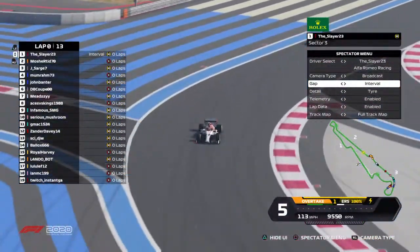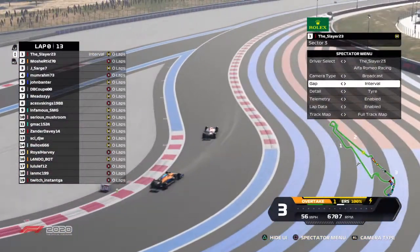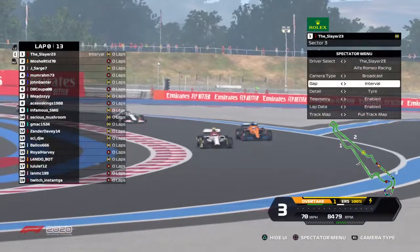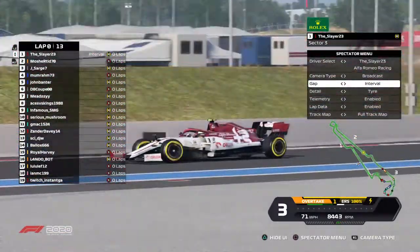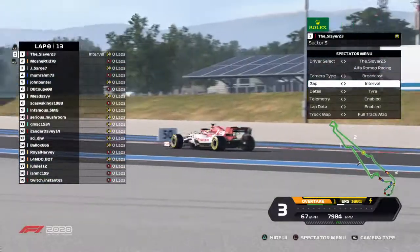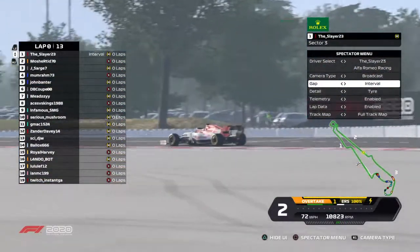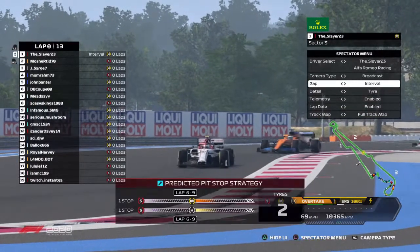And it looks as though Chaplin has left the session after what we saw happen to him at the start of the Belgian Grand Prix, where he crashed out coming up the hill at Eau Rouge and Raidillon, and that was the last we saw from him tonight.